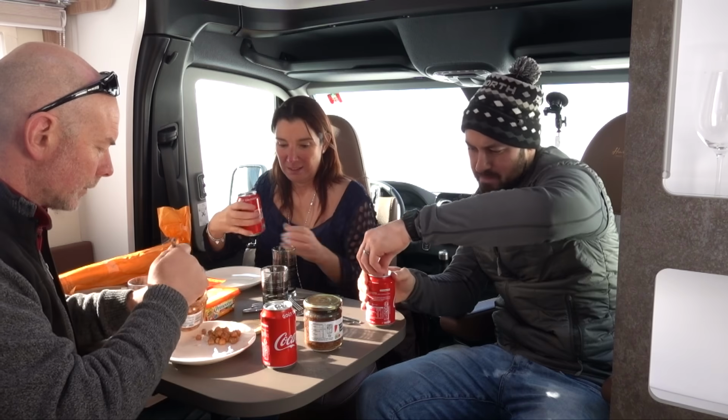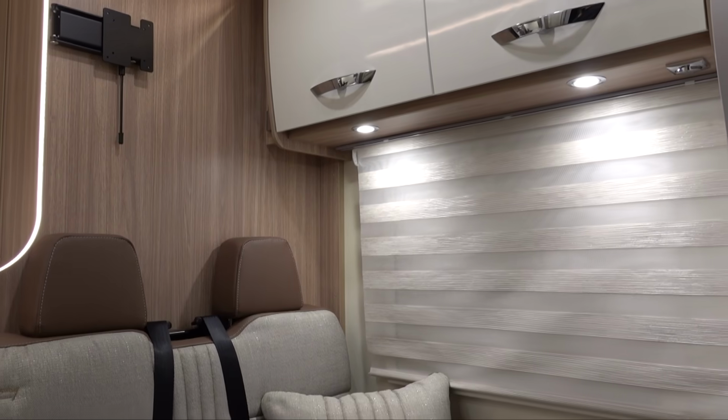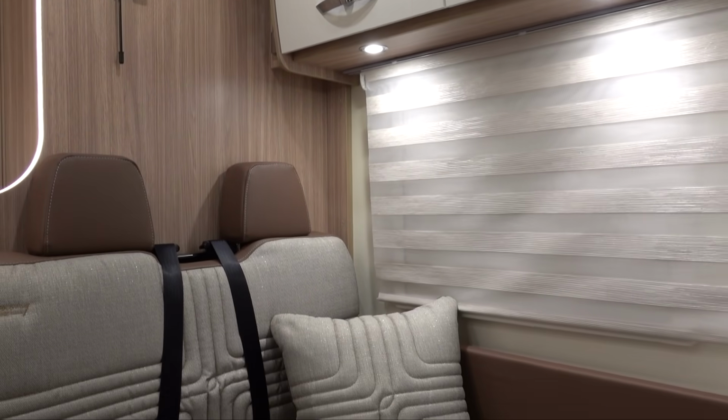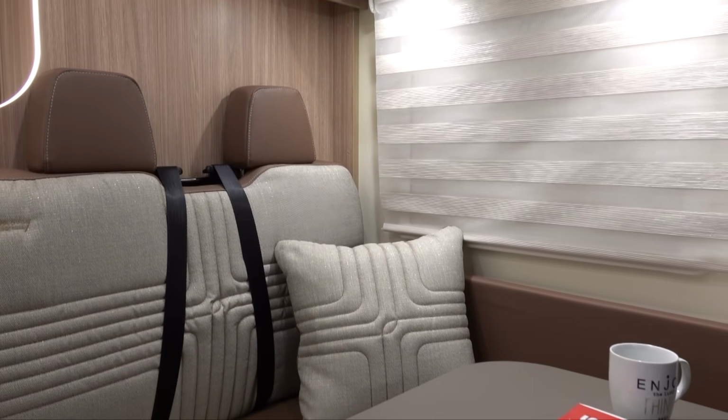So you may have a nice lounge in a motorhome and just room to stand up, room to get dressed, elbow room, and maybe a bigger washroom. So you've got more comfort in a motorhome.